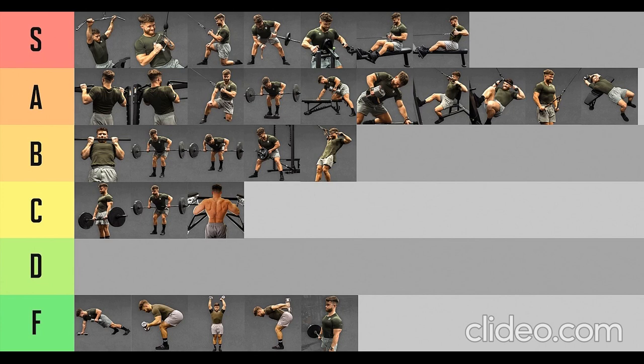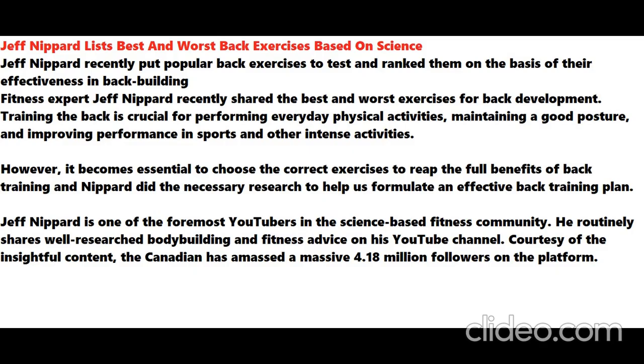It doesn't stretch your lats or mid-back much at all. Also, it doesn't take your lats or traps through an active range of motion. Nippard's research suggests that even the freestanding T-bar row is not the absolute best exercise for back development. Stability can be an issue despite a good resistance profile and the stretch you get on the latissimus dorsi muscles. However, the benefits of these exercises in overall strength and muscle building are undeniable, and the Canadian fitness expert recommends incorporating them in the training routine.